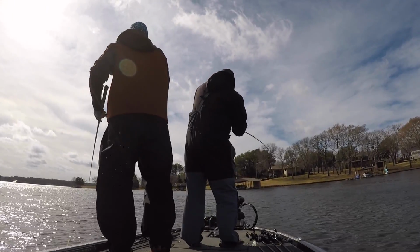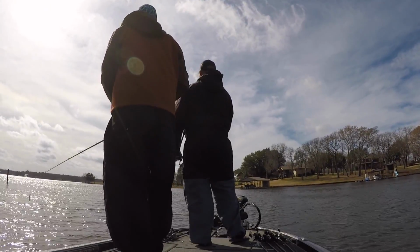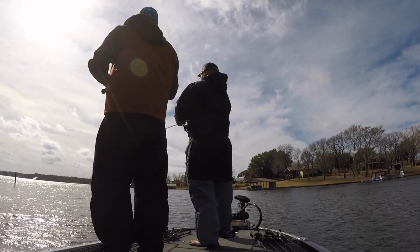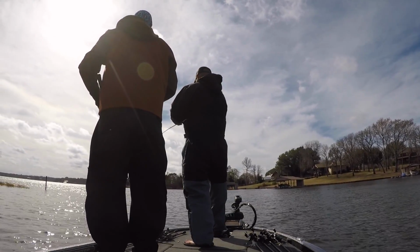Got him. That might be a decent one. He just came off. Dog it, man. That was a pretty decent fish, I think. Yeah, it was a big one, dude. He thumped that sucker too. He tagged it, Bubba.